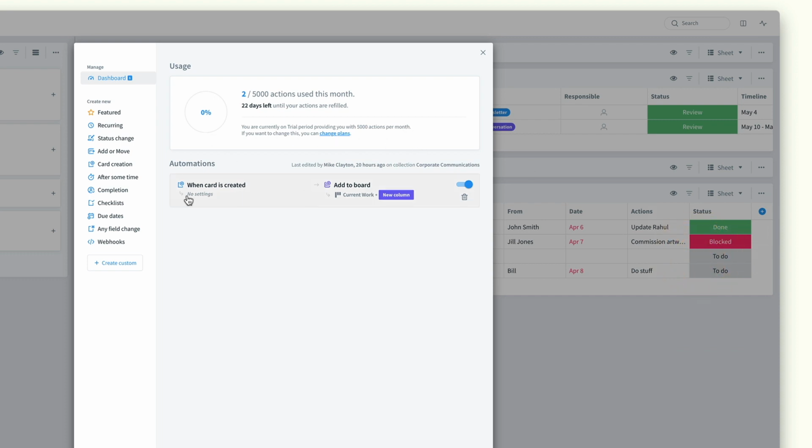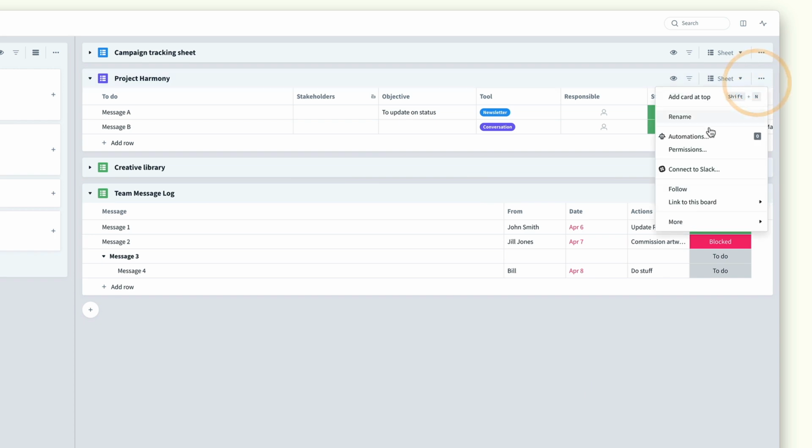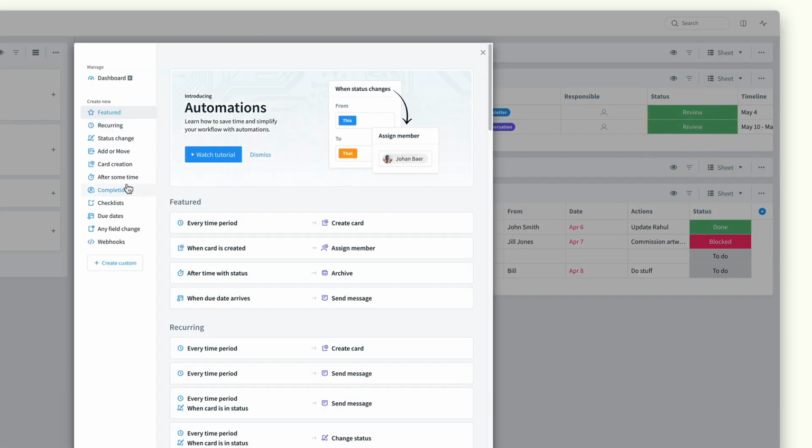So when the card is created, within my message log, it adds it to a board. So let's have a look at how automations are created. There's no automations with the Project Harmony communications plan. So we just create a message.